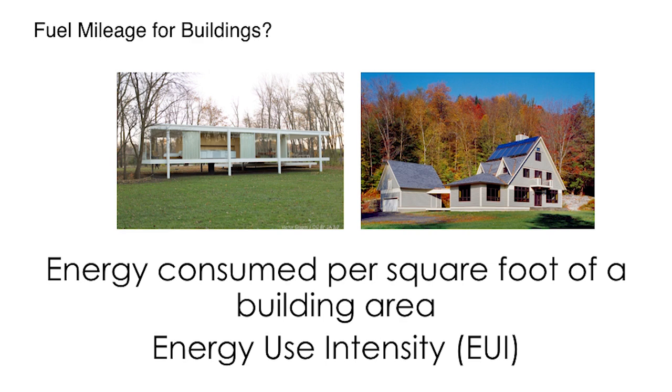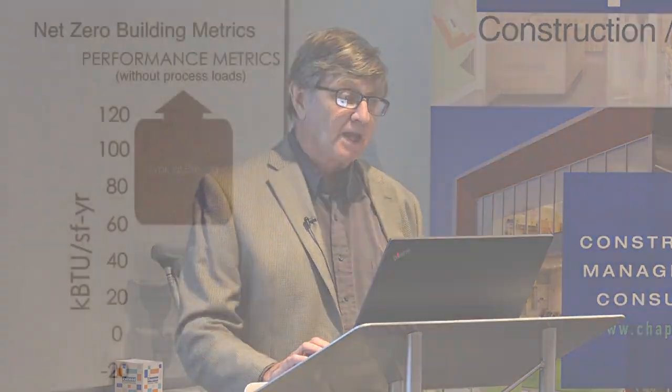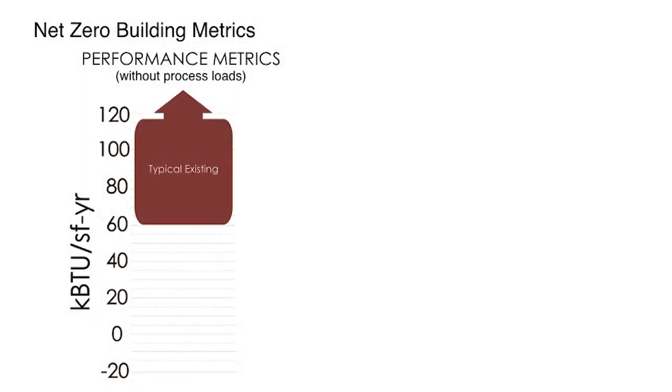And the fuel mileage for buildings in the jargon that we use is basically trying to come up with how much energy is consumed per square foot of a building. That way you can compare one building to another building. And the jargon that is used is EUI, or energy use intensity. But really it's just saying how much is consumed per square foot, and then you can compare one building to another and say this is good or this is not so good. So these are all sort of arbitrary numbers. They're thousands of BTUs of energy consumed per square foot per year. So that's the measure that we end up using.